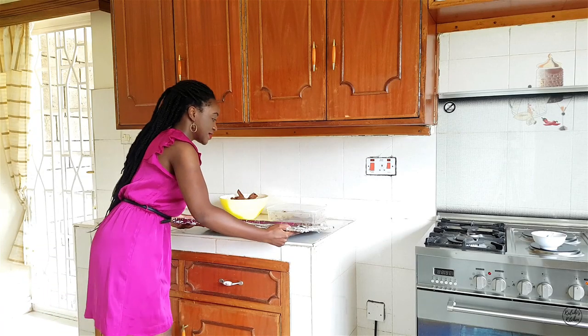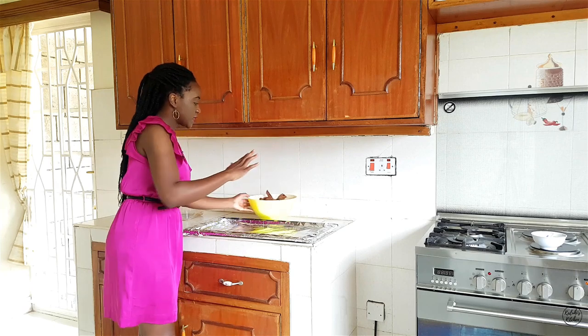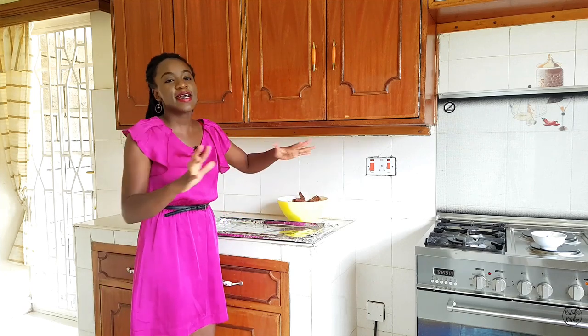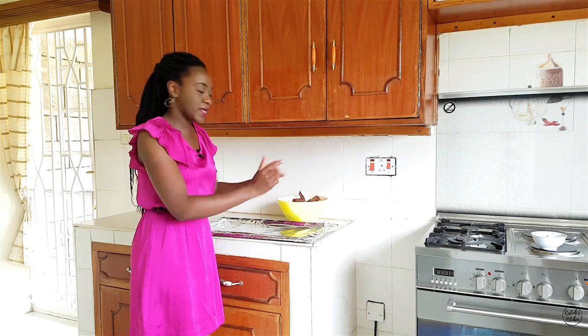And now we are back with our baking tray. As you can see, it has been wrapped in some foil. Let me just set this aside. Our ribs have been marinating and now they are seasoned. Now we're going to go into the next step, which is placing our ribs onto our baking tray, and then we'll proceed to bake them.